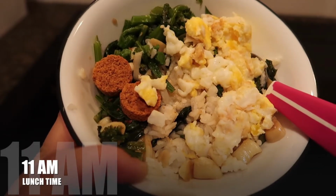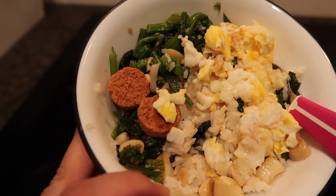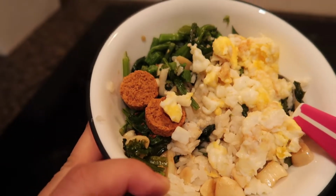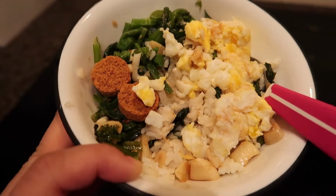So for Brandon's lunch today, I have egg with rice and nai choy vegetables, Chinese vegetables, and also some of this pork dried floss. He usually has two or three kinds for lunch and dinner, so he will not get bored.